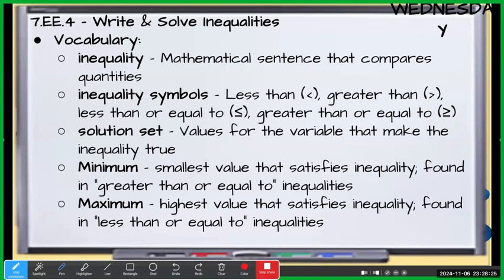Solution set: values for the variable that make the inequality true. Did it say value or values? Values. So that means we may have more than one answer, unlike an equation, which only had one. Make sure you know the difference. Minimum: the smallest value that satisfies the inequality, found in greater than or equal to. Good job. Maximum: the highest value that satisfies the inequality, found in less than or equal to. Good job.